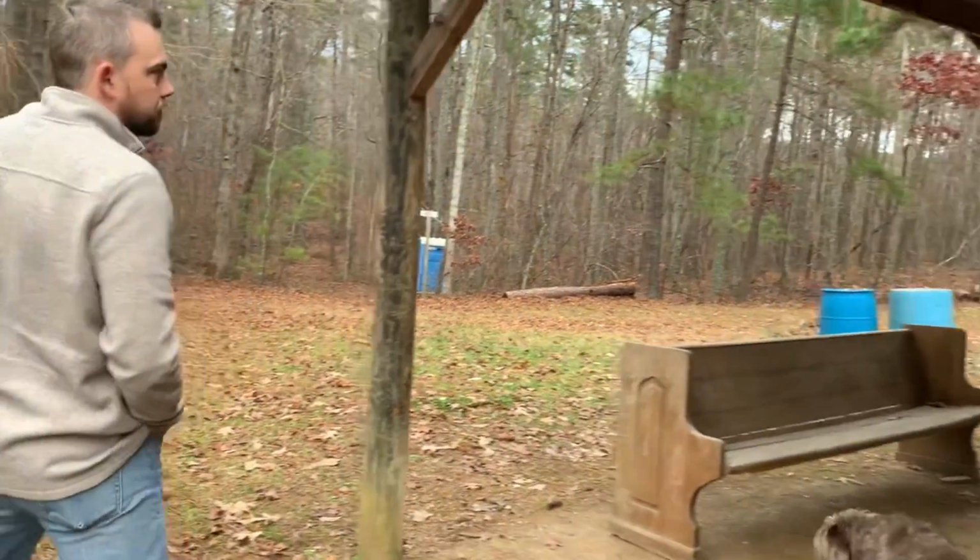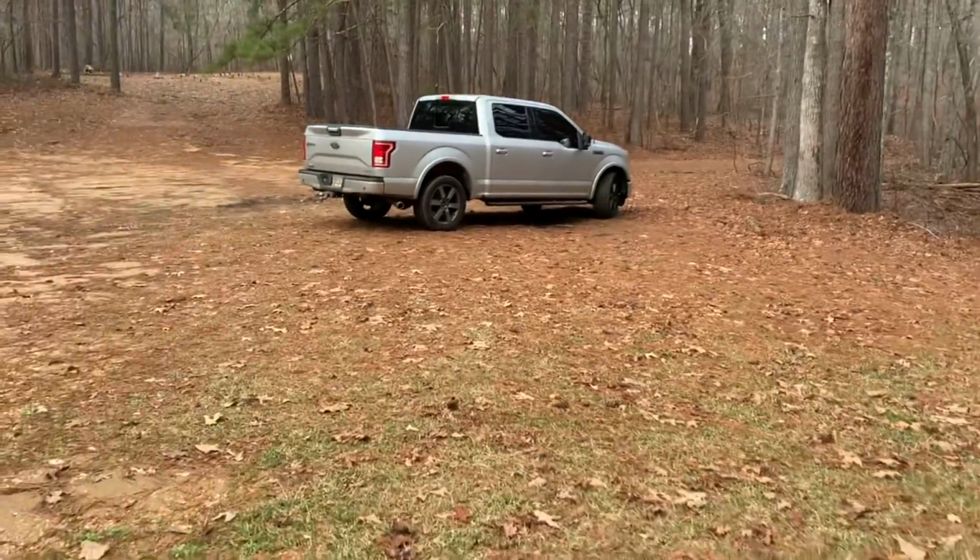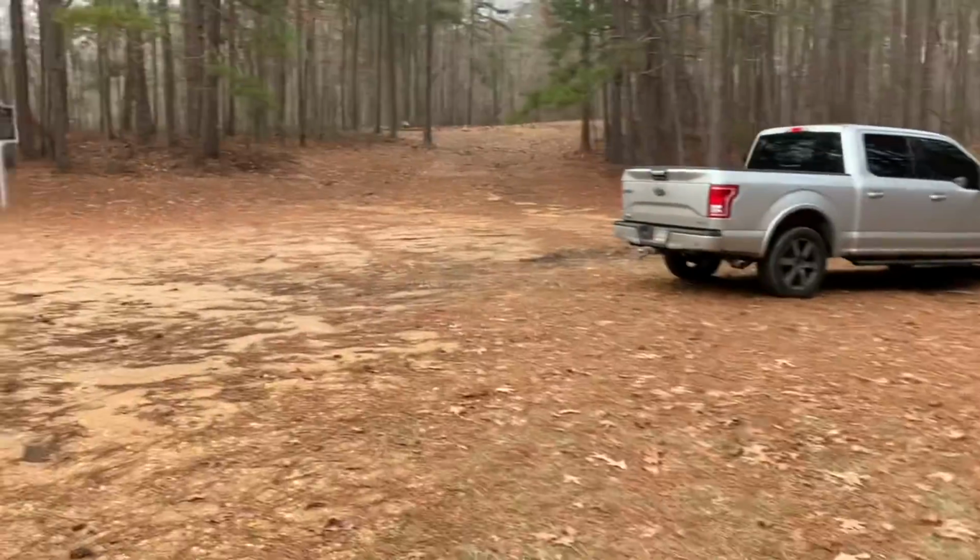I'm gonna check out the cemetery. There's a blind over there, so you don't see them coming out of the restroom for some reason. They can't get their pants on for whatever reason.